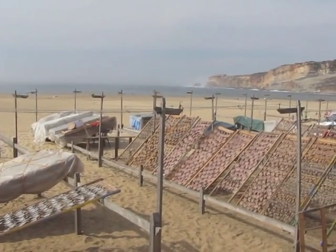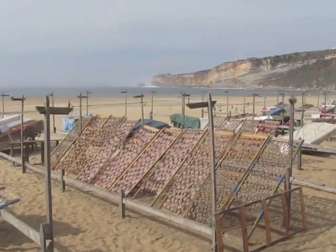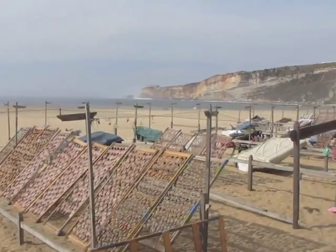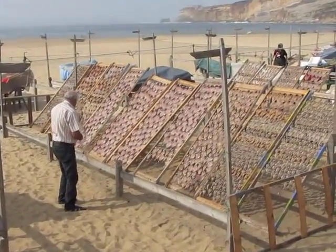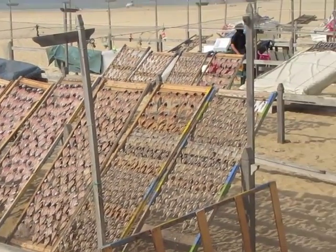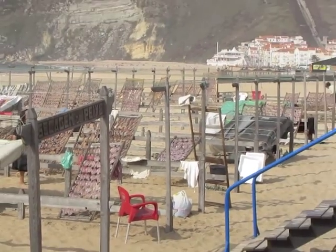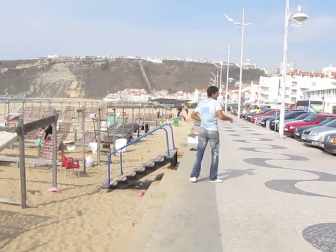It's all fish out to dry. What a setup. Thousands and thousands of fish out in the sun. It's right off of this main drag.